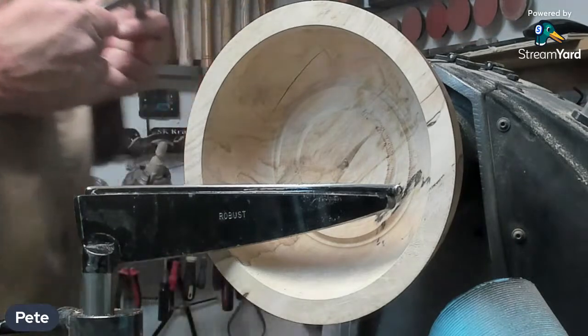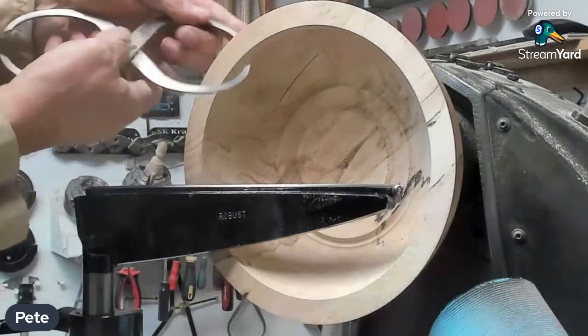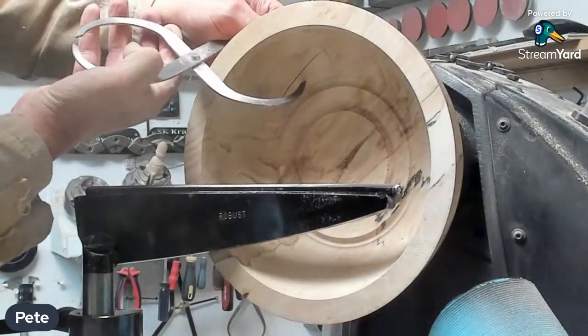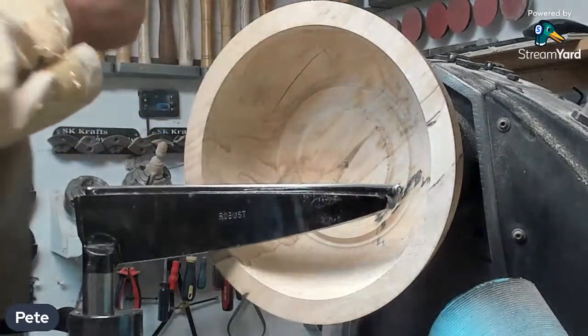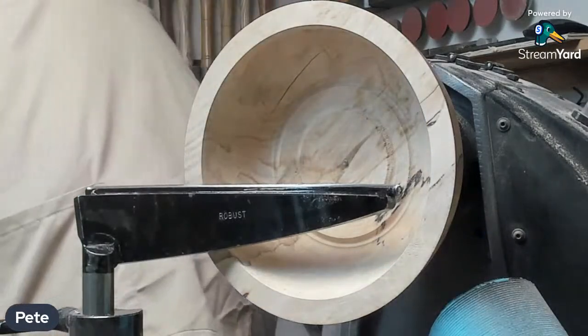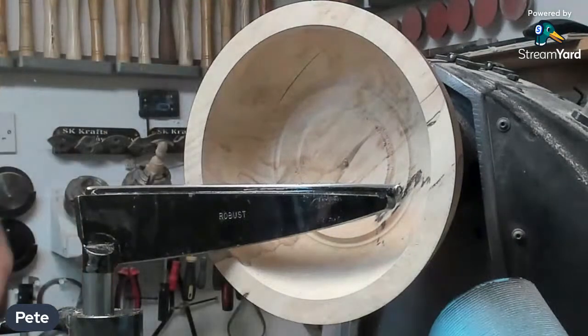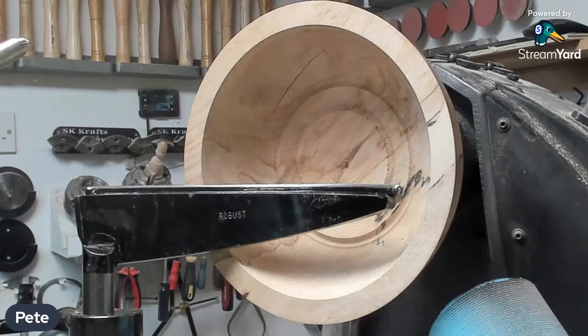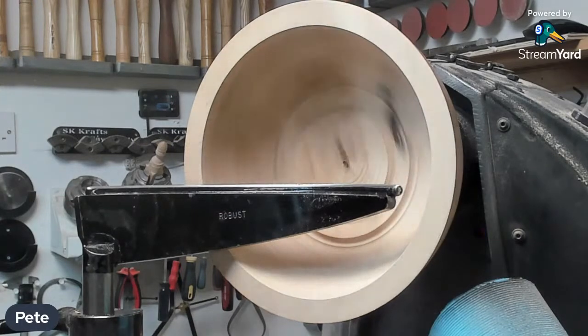Have you got some calipers to check? Yep. Yeah. Quarter inch, we're good. Yeah, it's about 5 inches there as well, Ruby. We're good, yeah. We can carry on cutting for ages yet. I think you're getting the millimeters mixed up, Pete. It's all the same thing.